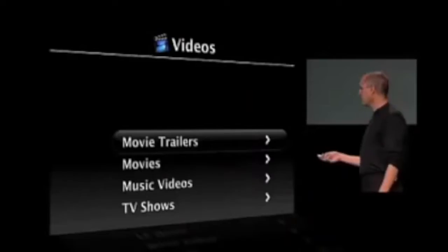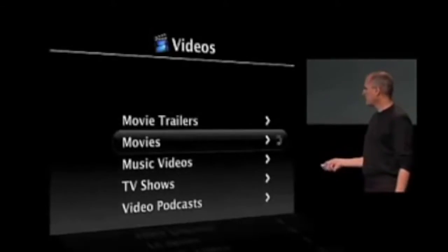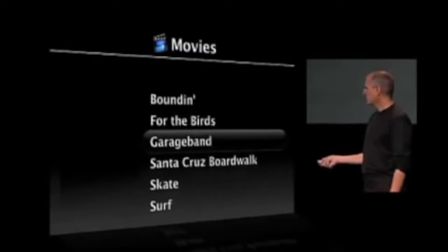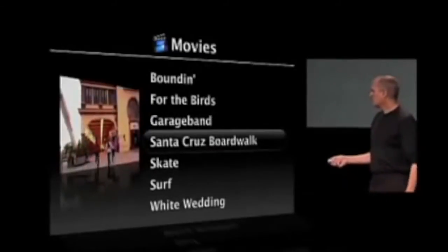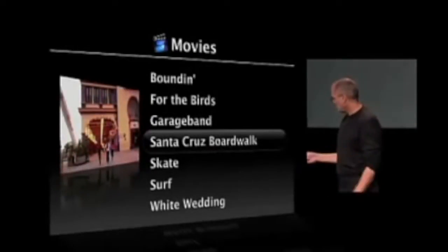I can also watch my own videos here. And so I can watch movies here. If I've got, let's say, an iMovie that I've made, I've got one here, which is GarageBand. All right, we get the idea of that. And we can go down and, there's all sorts of things on here, but that's mostly what I wanted to show you in movies.